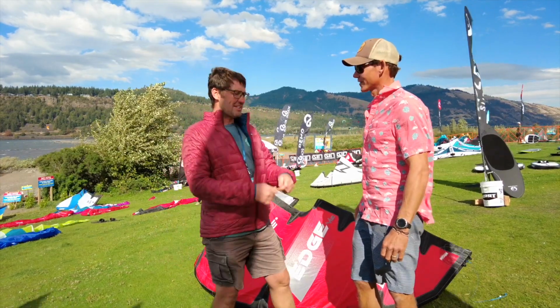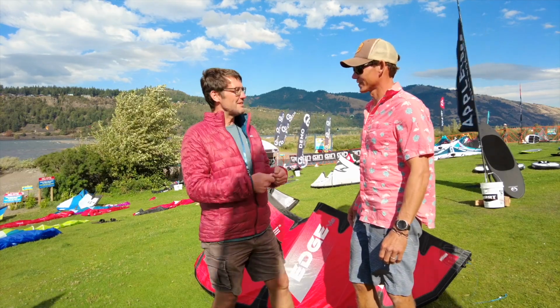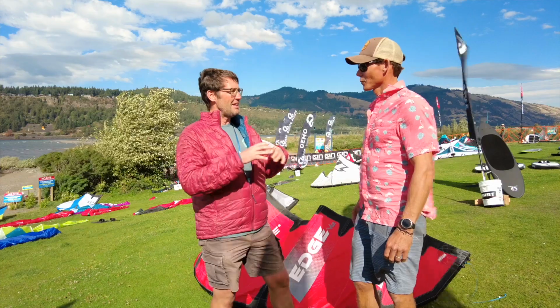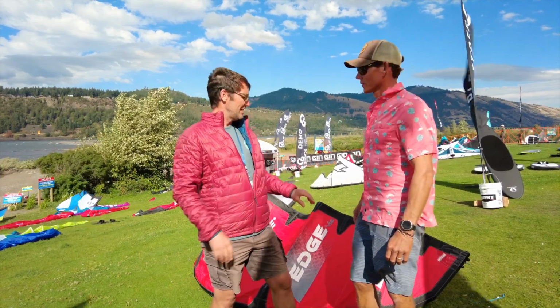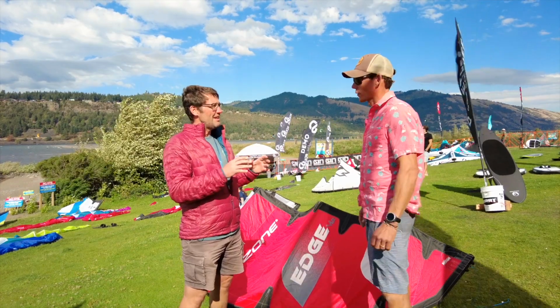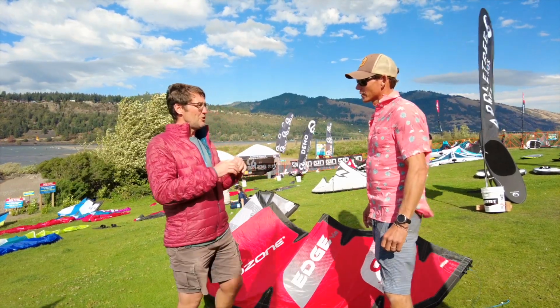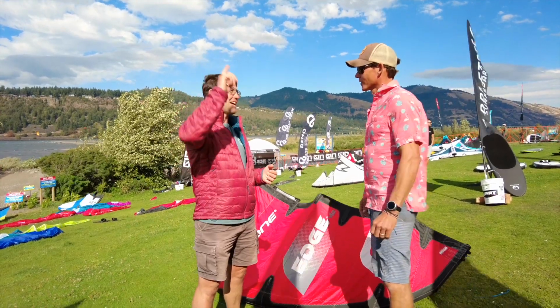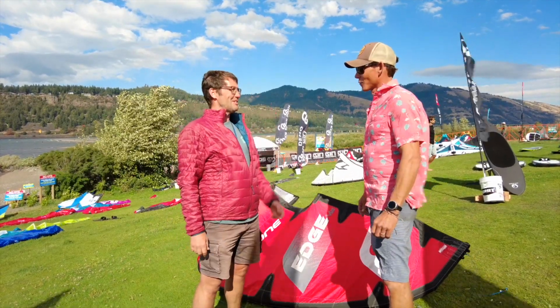To be honest, it's always been a powerful kite. Great upwind, great boosting, and it's one thing we didn't really want to lose with any of the next generations of the Edge. So with the V12, we wanted to make it a little bit smoother, a little bit more efficient. So you get more speed, and with speed you get power, and with power you get height and boost and big smiles, you know.